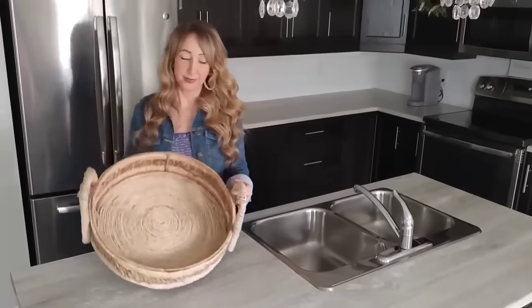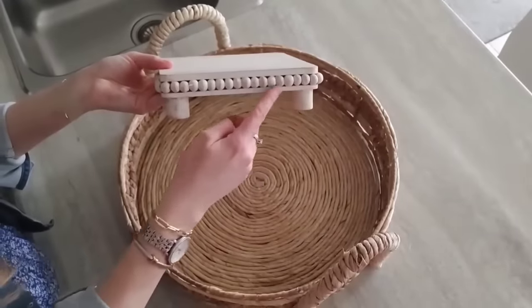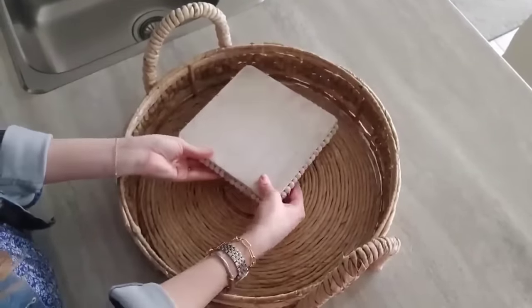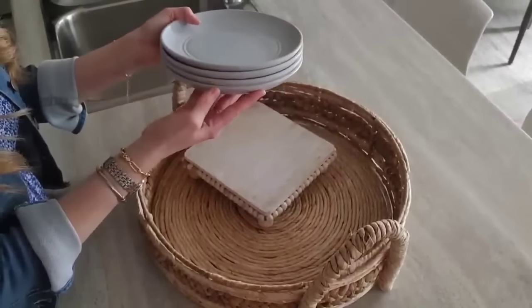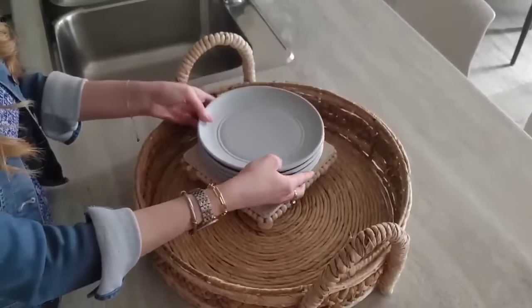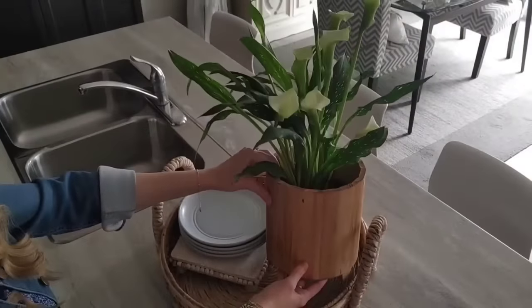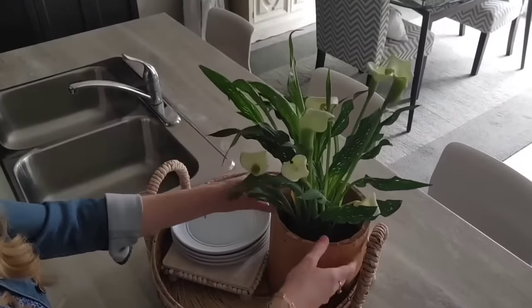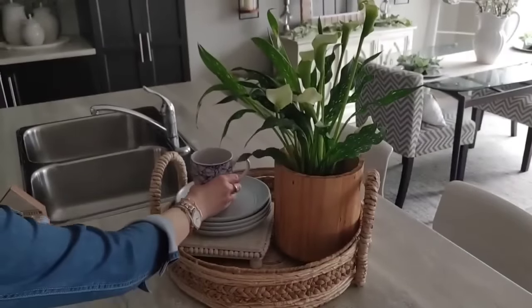This tray is one of my favorites. I actually used it on my kitchen island in the spring, but I'm going to use it again for the summer. And I'm going to go in with this little riser that I got from HomeSense. I did want to add a little stack of plates, but I wanted to elevate them a little bit. And this blue color is my favorite right now. I think it's just so calming and so gorgeous. You could use it for spring and summer. And I've been really loving blues. I feel like it looks very French country cottage core.